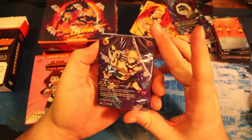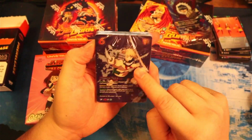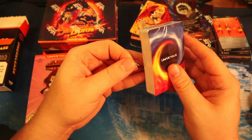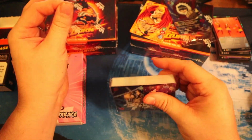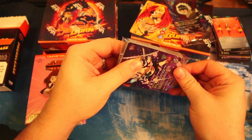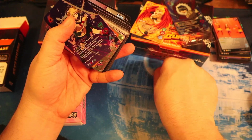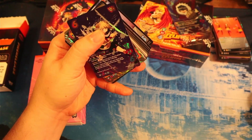All right, so here we go. We got 51 cards. So we got the Himiko Toga foil here, looking great, and then a 50 card deck to go with her, and a nice little easy to open tab there. That's always appreciated. So not a big deal. No struggle.